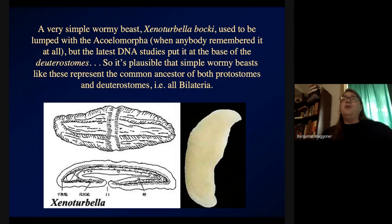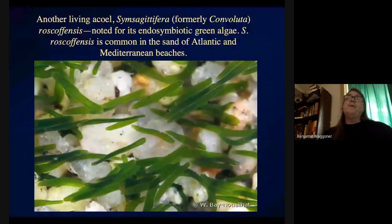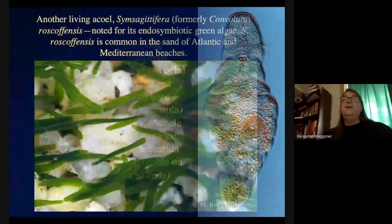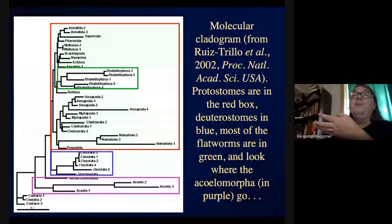And what seems to be plausible is that very simple wormy beasts like Xenoturbella and Simsagitifera and all of these things still retain something of what the very earliest bilaterian animals were like. That basically what you would see if you look down at the deepest base of the bilaterian tree would be some very simple acoelomorph-like worms, and then their descendants specialized into the more familiar protostome and deuterostome taxa that we see.